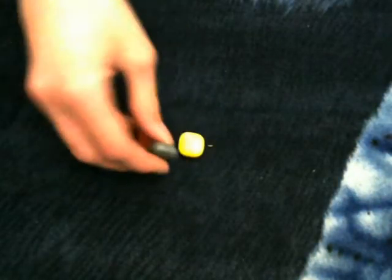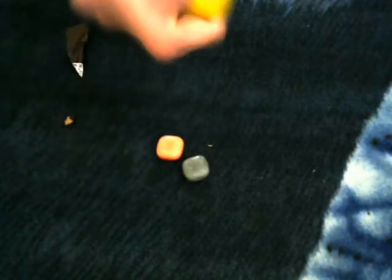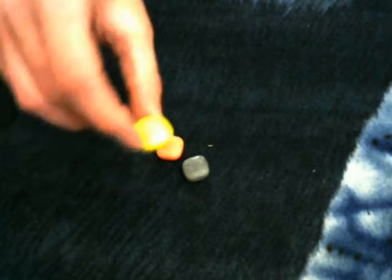Yeah, that's the packaging being the packaging. And here's the other three flavors. I'm assuming the banana is usually going to be a strong one.